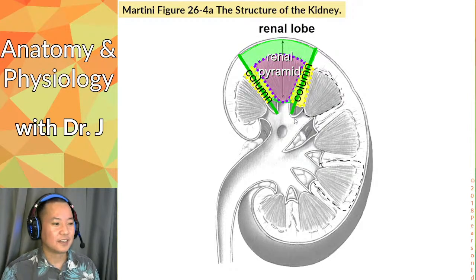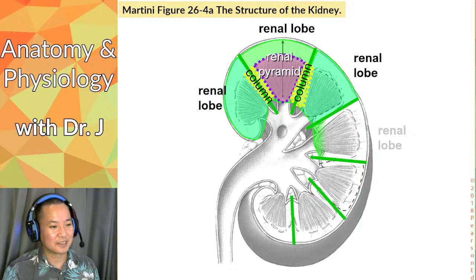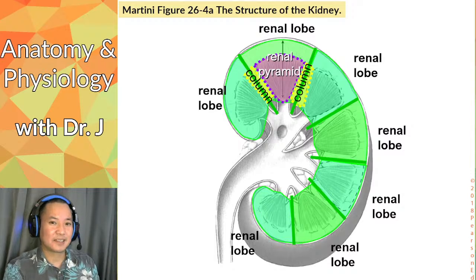So when you take half a column and a renal pyramid, it's what you call a renal lobe. So renal lobes are like this, and if you've taken the lab, some TAs know how to do this as well. Sometimes you can actually separate the renal lobes. I like to think of them like when you cut through an orange, those orange wedge segments are kind of like renal lobes. So they include the one renal pyramid, but also half the surrounding columns. So between each renal lobe, they would share a renal column.